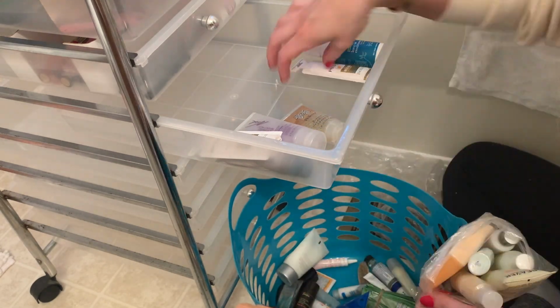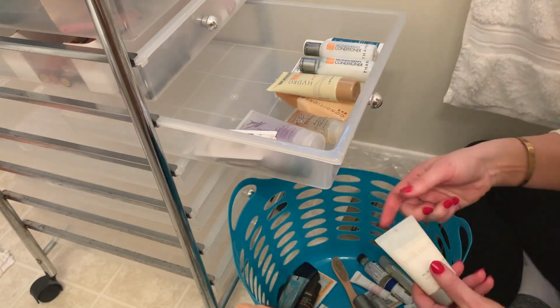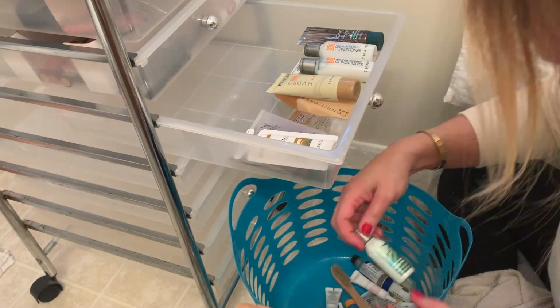But this travel stuff is actually the last thing I have to do. I do add in a couple of things to the other drawers. I'll show you in just a minute. But for now, I'm just going to go through all of this stuff and make sure it's all organized.